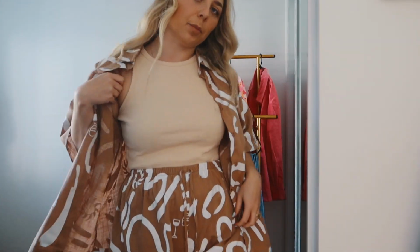Just put the Ari ribbed tank underneath, which is really cute. I did get it in the large and I'm kind of regretting it. I've lost a little bit of weight in the last term, so I'm not really sure of my sizing anymore. But it's super cute, so I probably could have got away with the medium or the small, but I just love that I have this option as well.